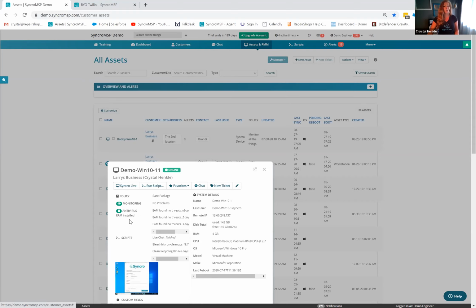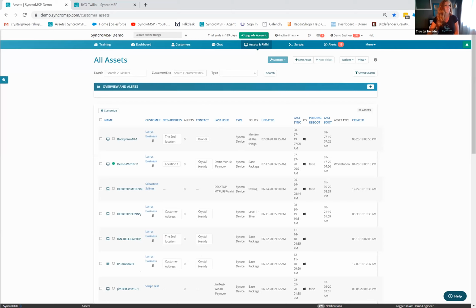So it's incredibly flexible because even if you're using Screen Connect, a lot of folks really love Syncro Live and the different modules. So you can kind of use the different options there as well. Hopefully that helps.